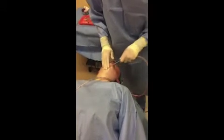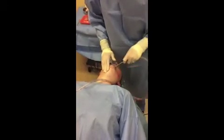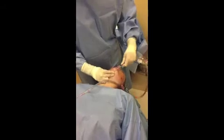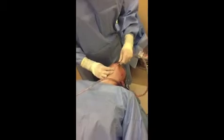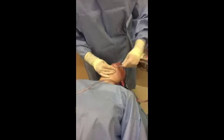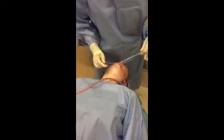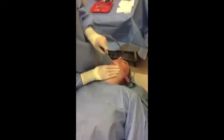Definitely got out a little more there. Starting to make the liposuction sound. Sound of success. Sound of success. Slurp, slurp, slurp. So what are the chances of this coming back, Dr. Reichel? Well, if you gain a lot of weight, then you may gain some of this back. And if I maintain, then it shouldn't come back. Yeah, I mean, lifetime with the thin jaw.